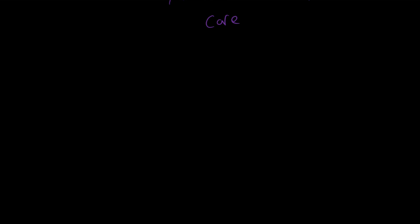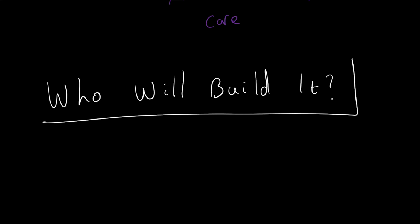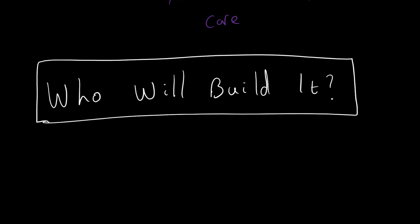And last thing, and this is a question you might have on your mind: who will build it? Should an individual build it? Should a company build it? No, not an individual or a company should build it. Neither should a government or anything like that. It should be a consortium. Realistically, that's the way it should be.